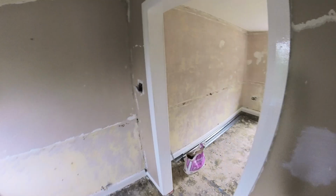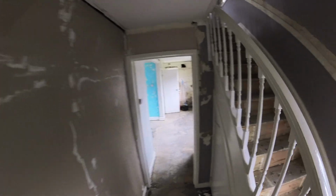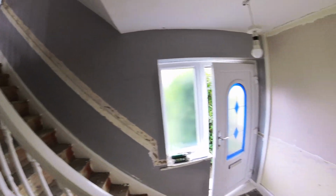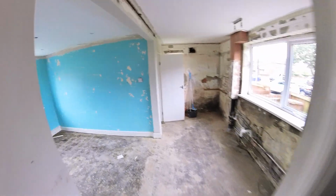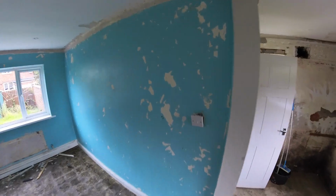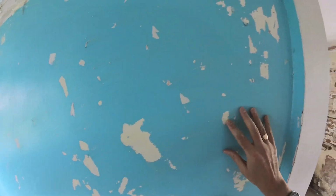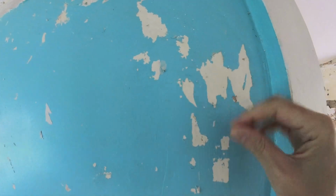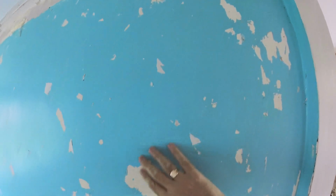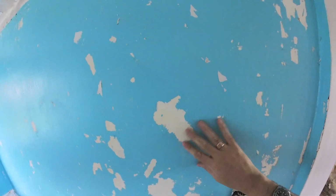So the full house was stripped of wallpaper. The whole house. Our decorator came in and that was the first thing he did. He's very good at it, but he did find a problem with this wall, hence why we're plastering a lot of it, because there's like this old paint that's been left on and you can see it's just peeling, and it's impossible to get a good finish on a wall with this sort of old, almost like vinyl paint.